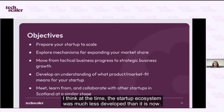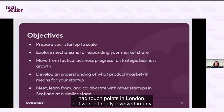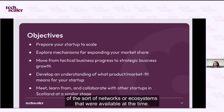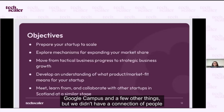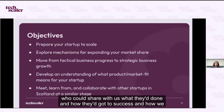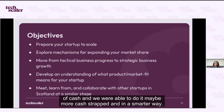And so I think at the time, the startup ecosystem was much less developed than it is now. We were based in the south of England, had touch points in London, but weren't really involved in any of the sort of networks or ecosystems that were available at the time. We'd done a little bit of work with Google Campus and a few other things, but we didn't have a connection of people who could share with us what they'd done and how they'd got to success, and how we could maybe replicate that in our own business in a way that we didn't run out of cash, and we were able to do it maybe more cash strapped and in a smarter way.